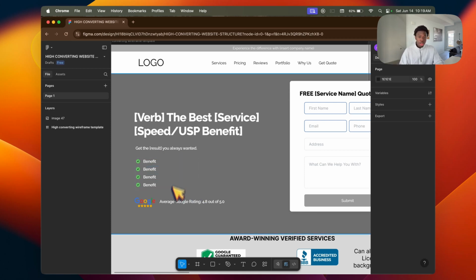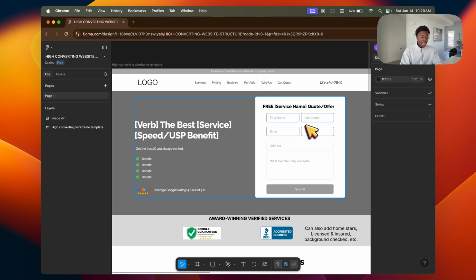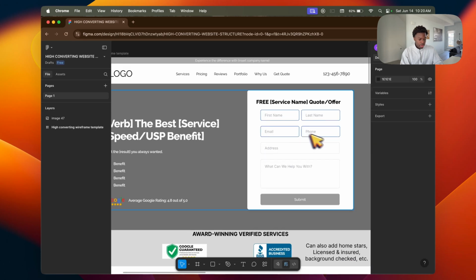And then here we're going to put a couple benefits. So book in 2 minutes, satisfaction guaranteed, local, all this sort of stuff. And then we want to put the Google rating right here, average Google rating 4.8 out of 5 stars. What that does to increase conversion rates is as soon as someone lands on the website, they know exactly what you do, who you service, a couple of your benefits, and how good your service is from the ratings right here. And then they're immediately able to just put their information and get an instant quote right here.